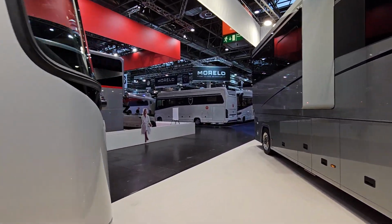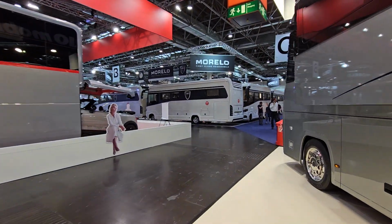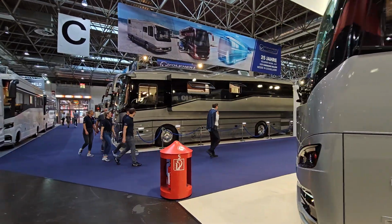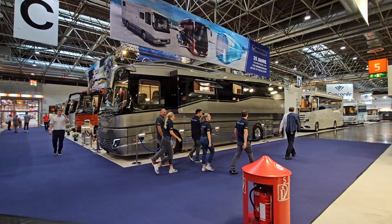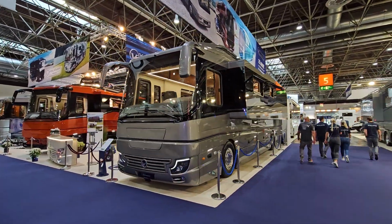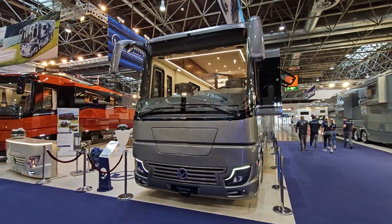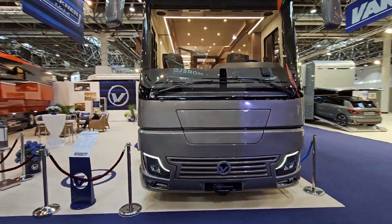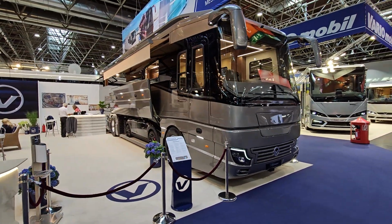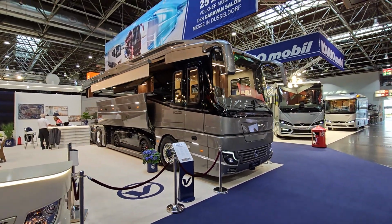Let's have a walk towards one of my favorite ones to finish off with. No, I'll tell you what, we're going to finish it off with this one, which, if it has a car in it, is the most expensive motorhome in the world. But you can't really say that. The question, what is the most expensive motorhome?